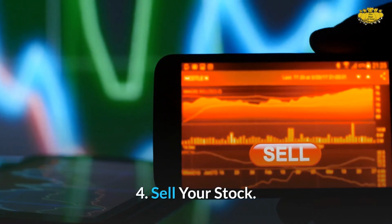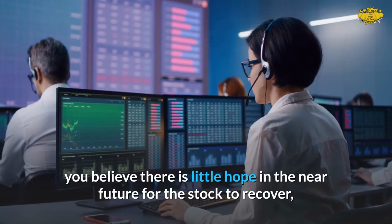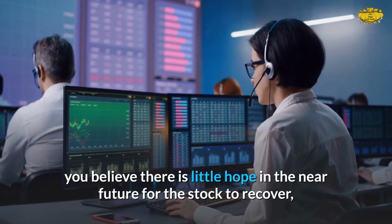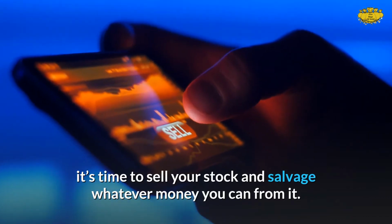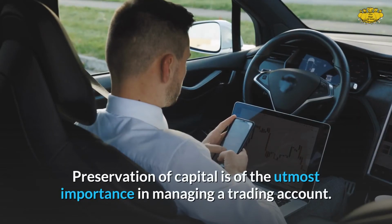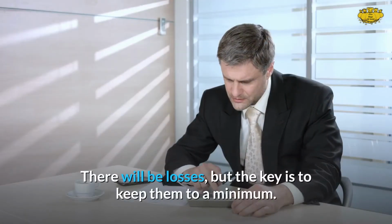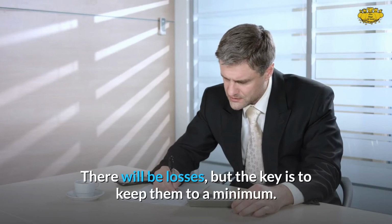4. Sell your stock. If, in your opinion from your research, you believe there is little hope in the near future for the stock to recover, it's time to sell your stock and salvage whatever money you can from it. Preservation of capital is of the utmost importance in managing a trading account. There will be losses, but the key is to keep them to a minimum.